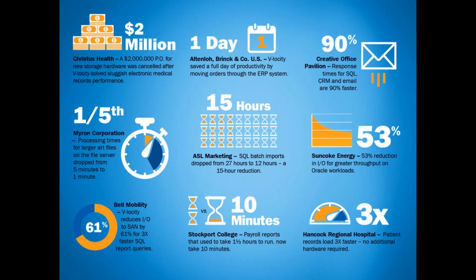Another good example is Bell Mobility on the bottom left. That's a great SQL case study. Velocity reduced the storage I/O to their SAN by 61%. And that gave them SQL report queries that were simply 3 times faster. No additional hardware required. All they had to do was just install the software, which, as I mentioned before, doesn't even require a reboot and doesn't require any SQL code changes.